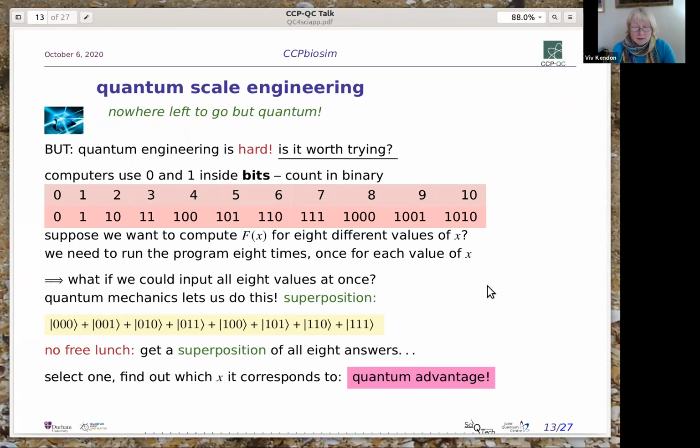So a good algorithm is everything to getting an advantage, or a better program, even if it's classical. It's all about having a good method, a good algorithm. And the same is true for quantum.